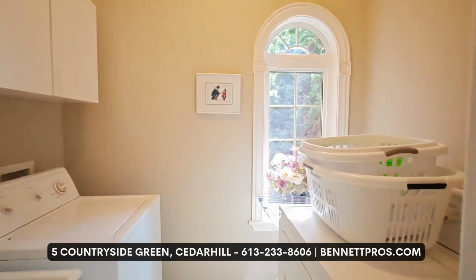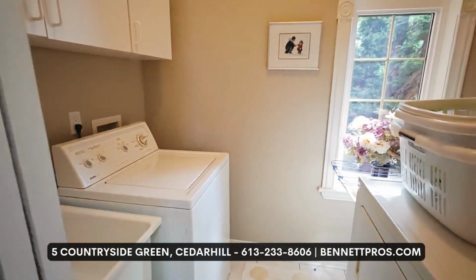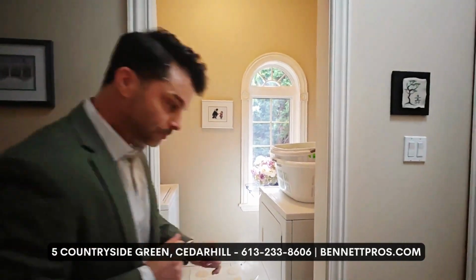Across the hallway, of course, we have our lovely laundry room. There's actually 2 laundry rooms in this property, one on the main level here, and then one downstairs that we'll tour in a moment.